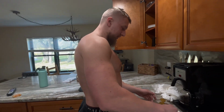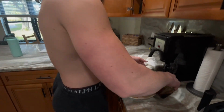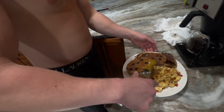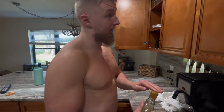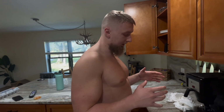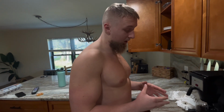When you guys are pouring the maple syrup, it don't really matter if you get it on the eggs. If you get it on the eggs, it actually tastes better. It's kind of how I like it. But I gotta be really careful because there's so much food on this plate. If it drizzles on, it drizzles on. Okay, dude. As far as calories go, the eggs by themselves are 400 calories, so this is about maybe 1,000 calories right here.